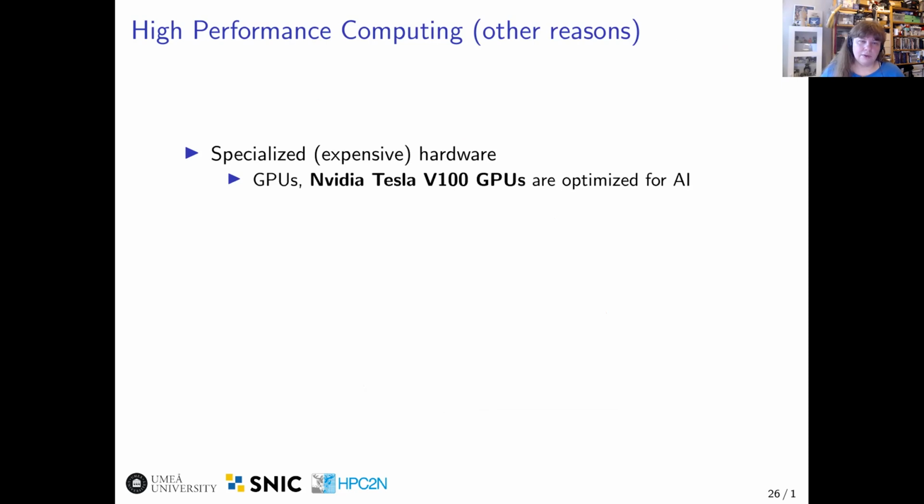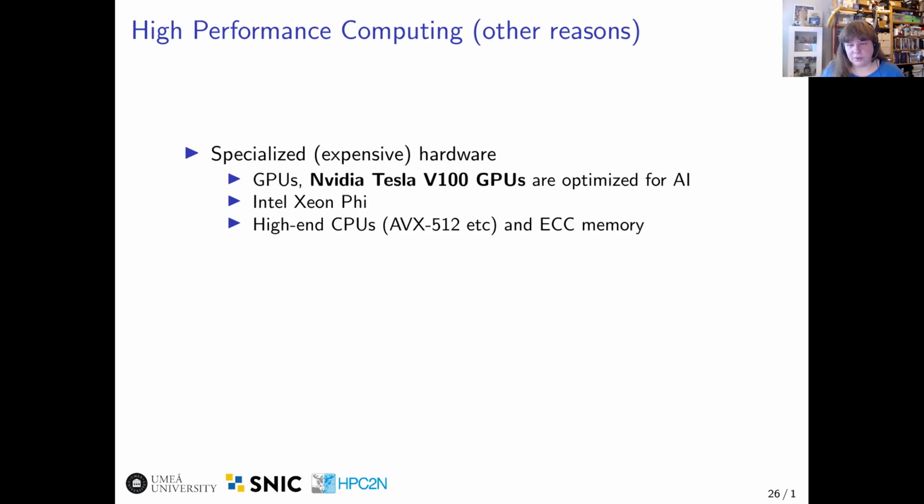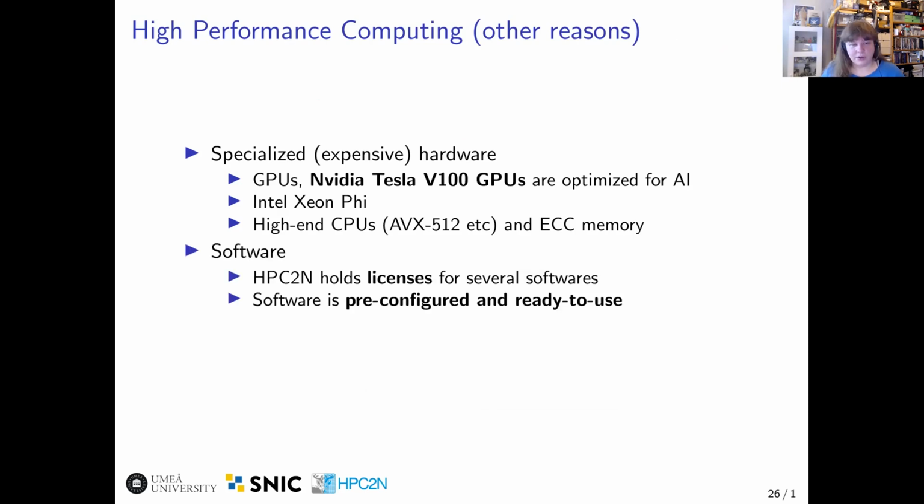So we also have various specialized hardware, of course. The GPUs we have are somewhat better than the ones you can buy usually as a regular customer. And we also have the Intel Xeon Phis, which, while no longer being produced by the vendor, can still do a lot of fast computations if you can get your code to run on them. And of course, we have high-end CPUs, and we have fast memory.